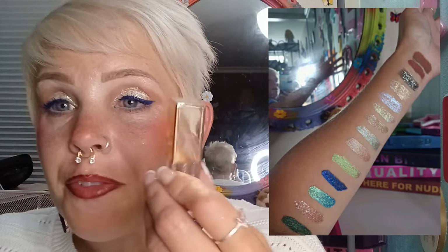And what I was trying to say about this on your wedding day is, I think they call it the spotlight, where the middle is light and sparkly. So, I love this formula as well. I think I love this formula a little better than the LA Girl.